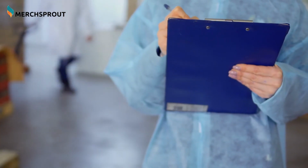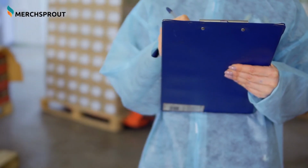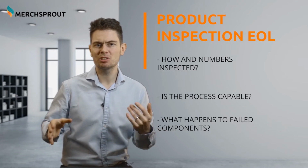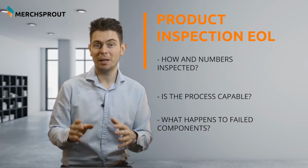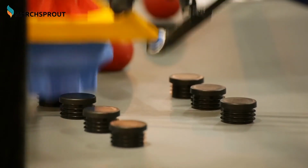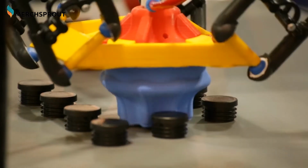Ask things around actually what's happening to failed components. Are they repaired or are they re-inspected? Are parts marked and quarantined, scrapped? And is this fed back into the production line to stop issues reoccurring? In an ideal world, facilities should be using this data to really tighten up their capabilities.